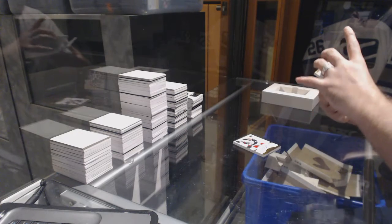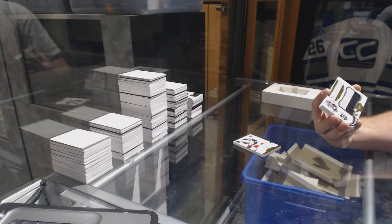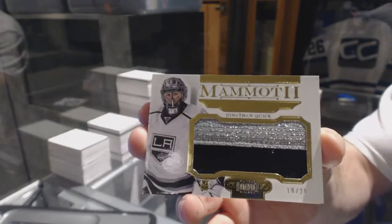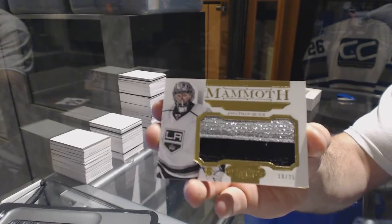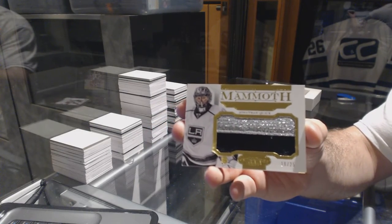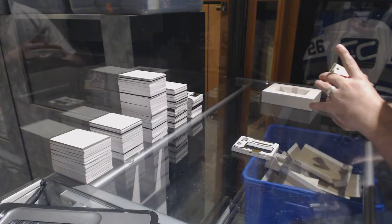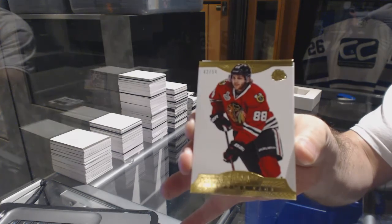For the LA Kings, we've got a Mammoth Prime jersey, numbered to 25, Jonathan Quick. LA Kings Mammoth Prime jersey, Jonathan Quick. Chicago Blackhawks gold base, numbered to 50, Patrick Kane.